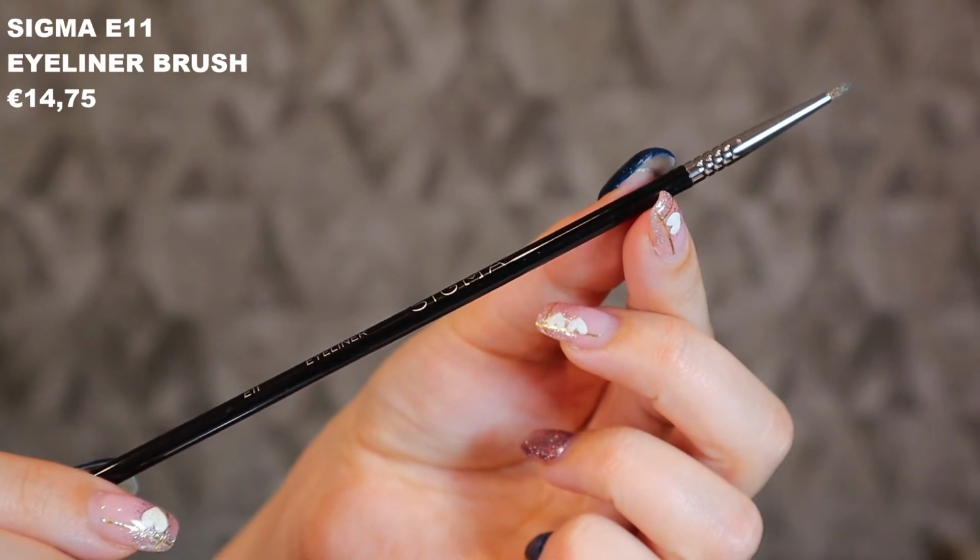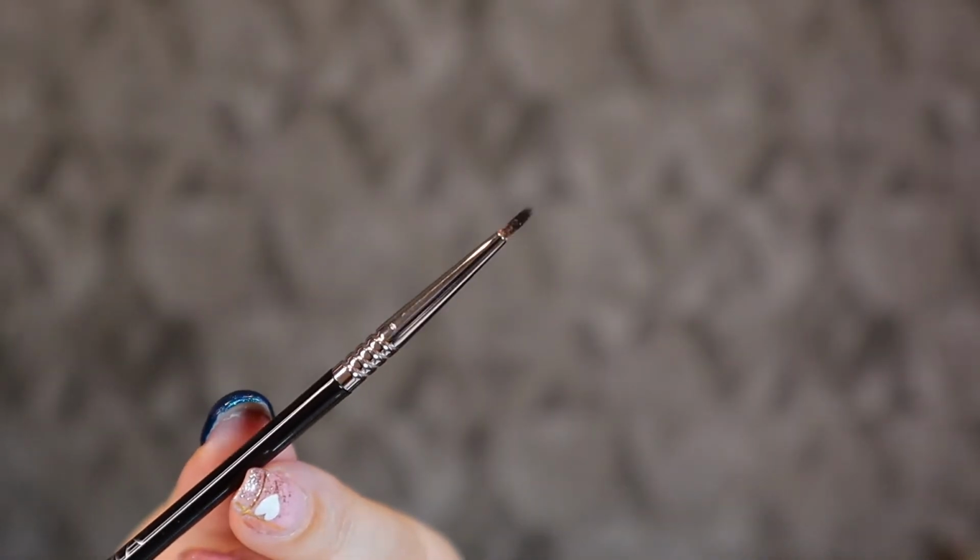Brianna Faye also mentioned the Sigma E11 brush. This is a fine detailer brush. I have been loving the liner or fine line detail makeup looks at the moment, so I will be trying the detailed liner look today. Nervous but excited. I don't know if I will be good at this. I really hope so, because when I do fine lines for nail art, I usually have to do it two or three times to get it right, and you don't get corrections when you're doing makeup. It's currently sold out on the Beauty Bay website, I saw.